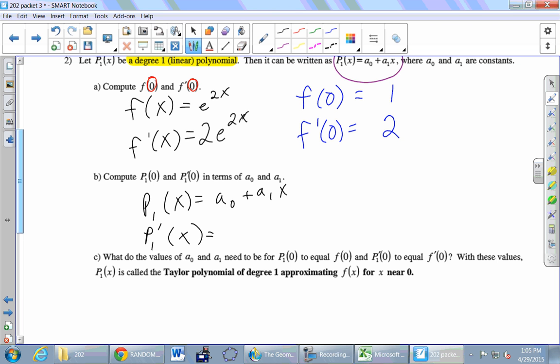Again, A0 and A1 are constants. So what's the derivative of this P1? What happens to that A0 when you take a derivative? That disappears. Derivative of A1 times X is just A1, right? Just like 5X becomes 5.